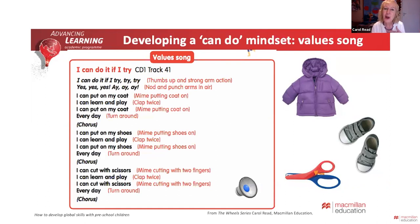Okay, so that song to develop a growth mindset, but it's also really important to recognize that children don't learn or acquire values overnight. And the song itself is the starting point for a process. Once children are familiar with the song, you can remind them of it whenever they find something difficult or challenging by saying, remember what Mimi sings? I can do it if I try, and a thumbs up gesture. And always showing that you value the efforts children make in the feedback and praise that you give.